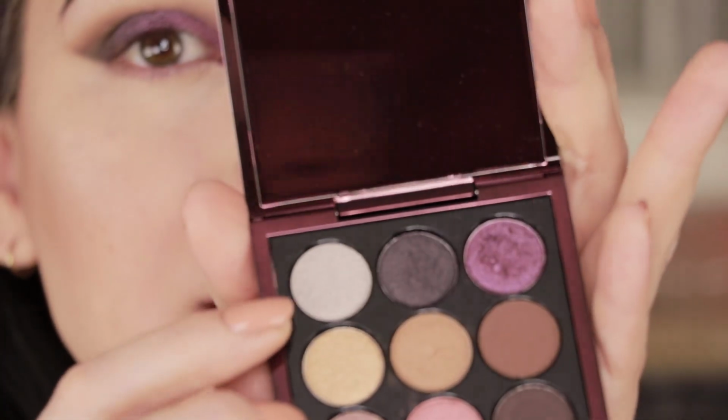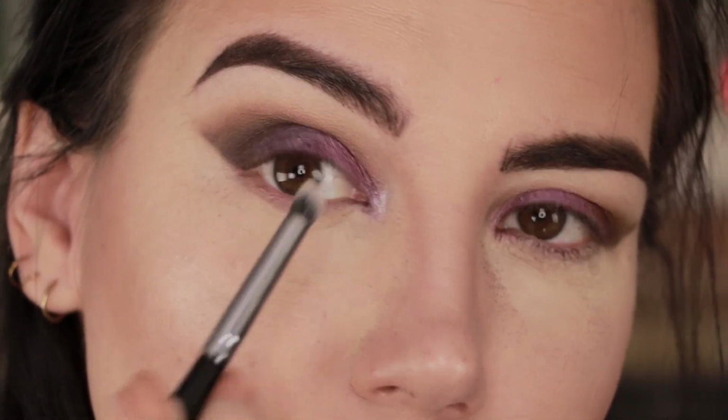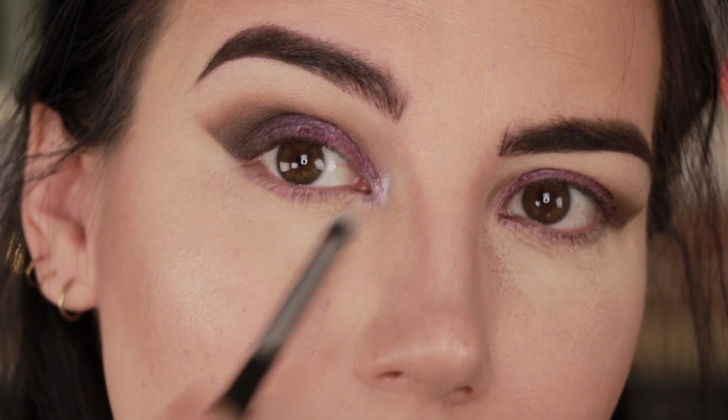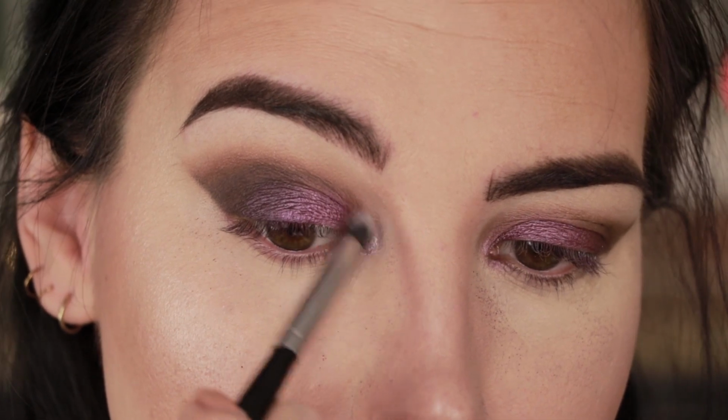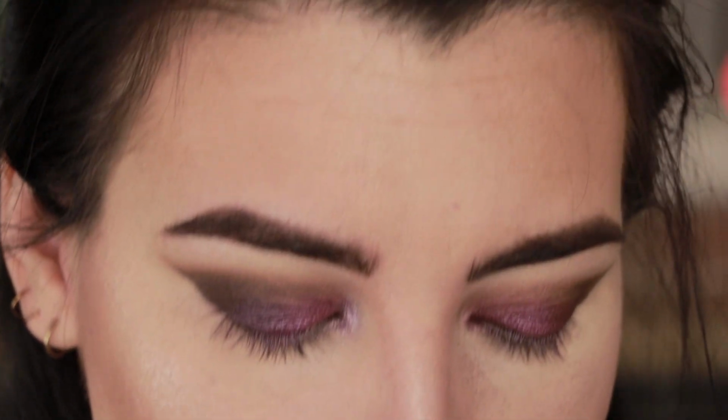And to make this a little more interesting and give it a little bit more of a 90s vibe, which is obviously, I think, appropriate for an Aaliyah collection, I'm going to grab the silver shade here on a pencil brush, and I'm going to pop quite a bit of that into my inner corner. Just applying that dry, I'm not getting a ton of color payoff. So let's try it with some Fix Plus.